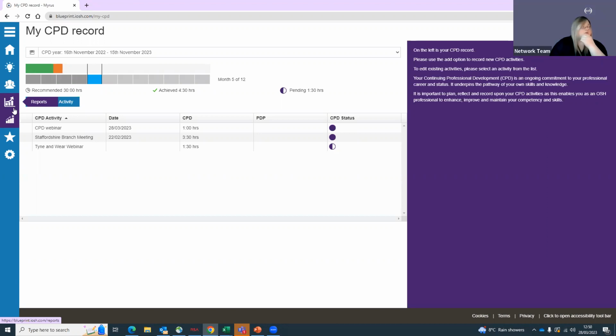Okay, and how long will the old CPD platform be open to the ones who are not involved in the IPD process currently? We don't have a date at the moment on how long it is going to be open for, but when it does become fully closed down, it will be communicated to all members.